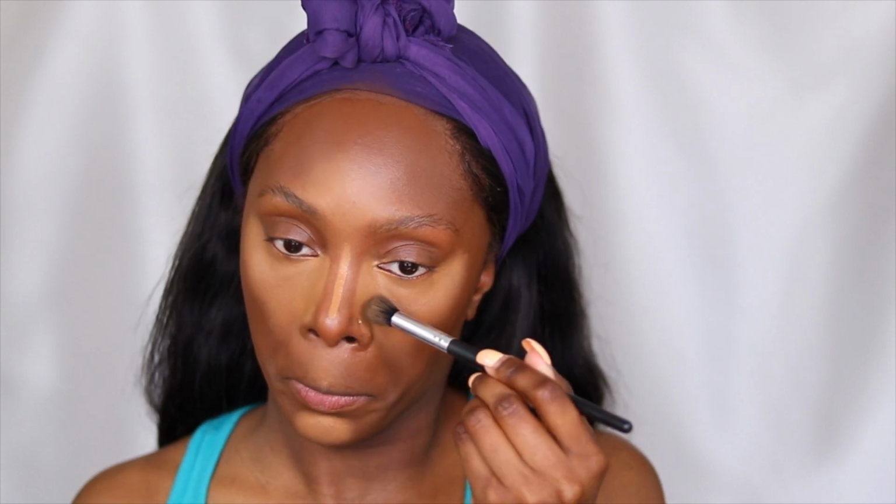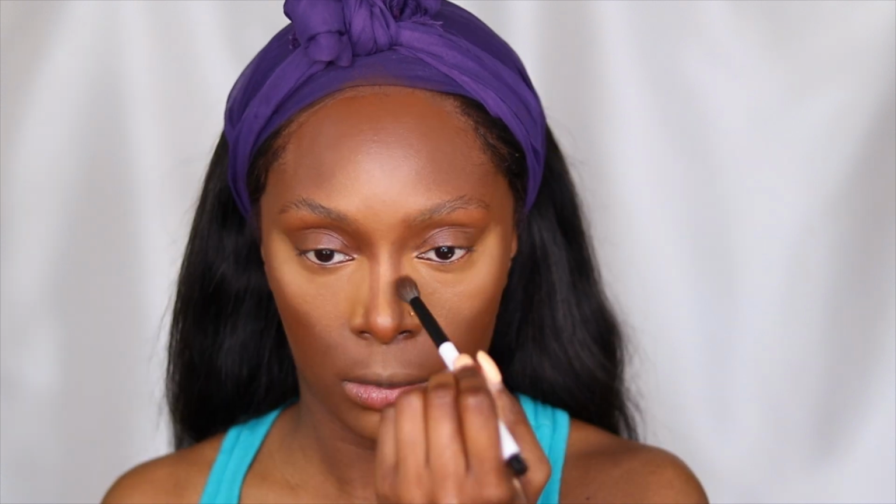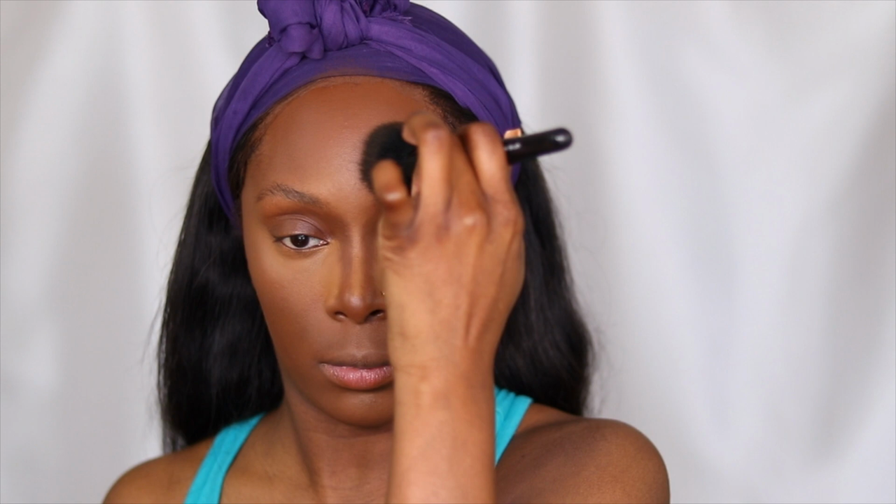Now, I did go back over my concealer with a little brighter one, and that was the Overachiever Concealer by Huda Beauty in the shade Peanut Butter, because y'all know Jayda love her a good bright under eye. And then to contour my nose, I'm using the Black Opal True Color Foundation Stick in the shade Black Walnut. I had to think about it.